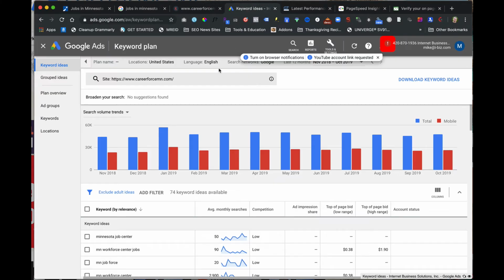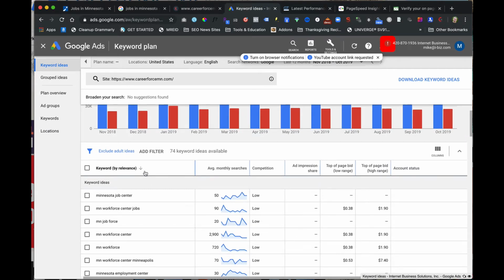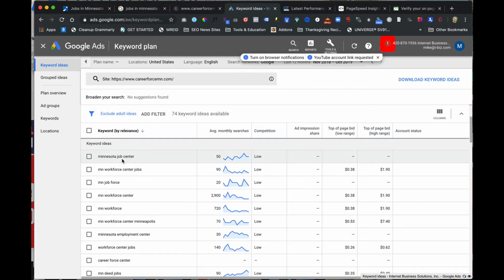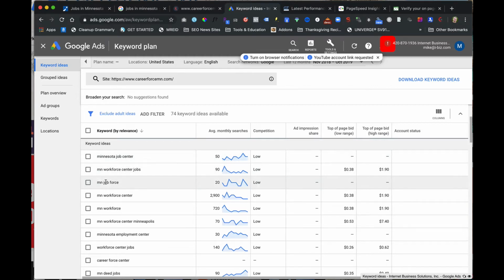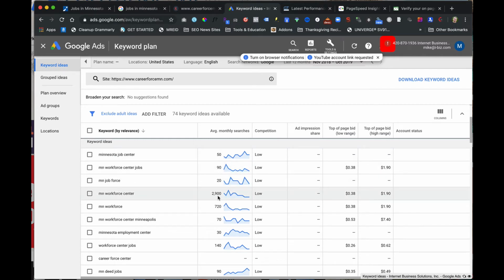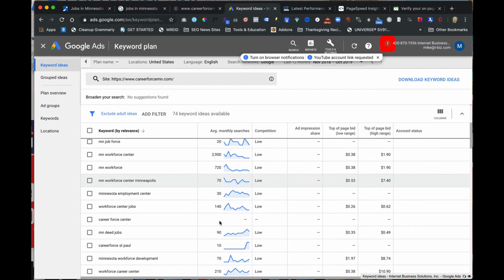Next thing we look at is we have a tool here that Google provides for their advertising platform. And one of the features of it is that we can put in your URL and it shows us the words that Google feels it has identified, the keyword phrases it's identified for your site. And then it sorts them in order of relevance. You can see here the arrow here is on order of relevance. So the number one term Google picks up for your site is Minnesota Job Center, then Minnesota Workforce Center Jobs, and so on. You can see that these main phrases are not getting a lot of monthly search volume, 50, 90, 20. This particular one does peak very nicely at 2,900. But then we go 700 and then back to 70s, 30s, and so on.